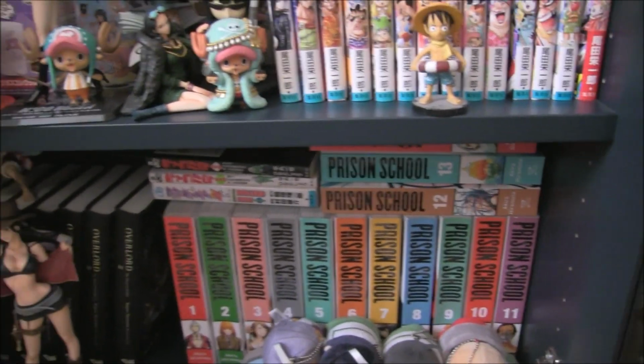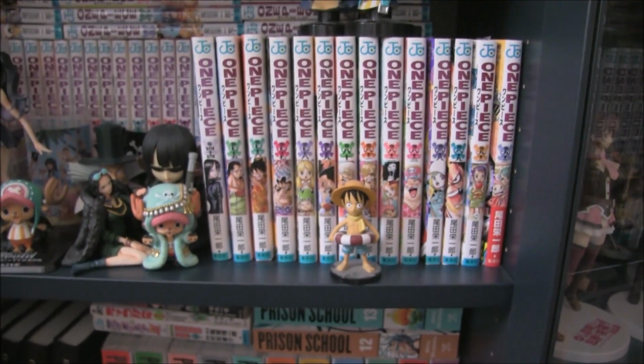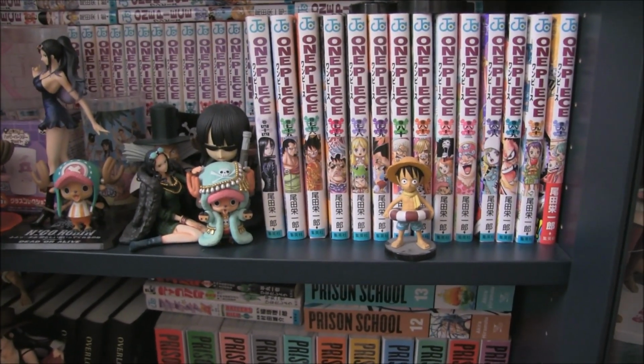And that is my manga collection. As you can probably see, we do have a light novel collection as well, which is also pretty substantial. But that's time for another video.